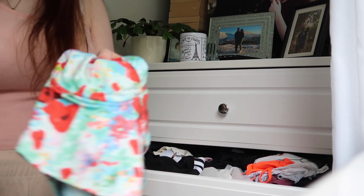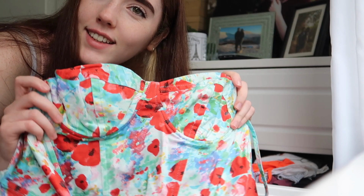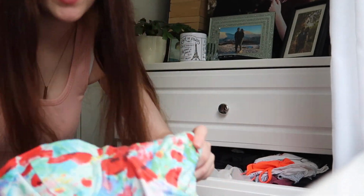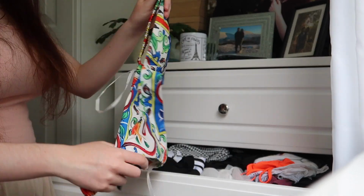I'm gonna be selling this top. It was in a recent vlog. I got it from a charity shop, but it is too small for me, so I'm gonna be selling this on my Depop. It's so nice. It's originally from Topshop. I literally love this top.